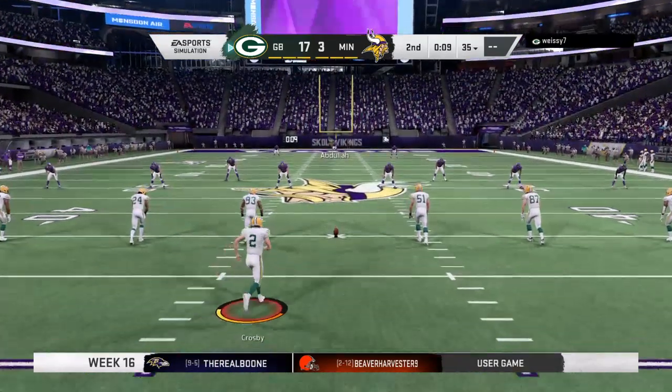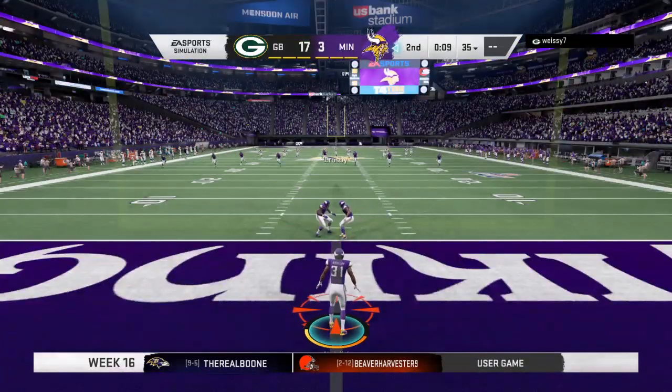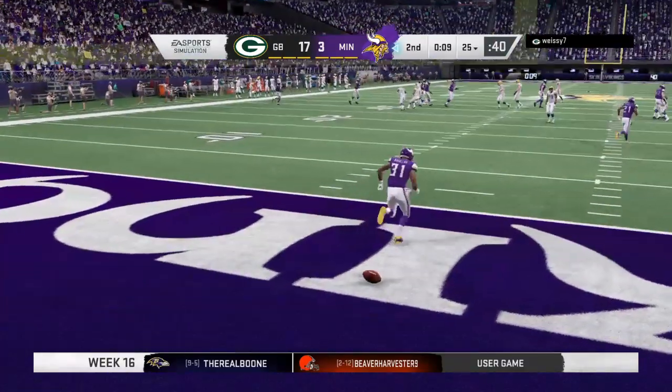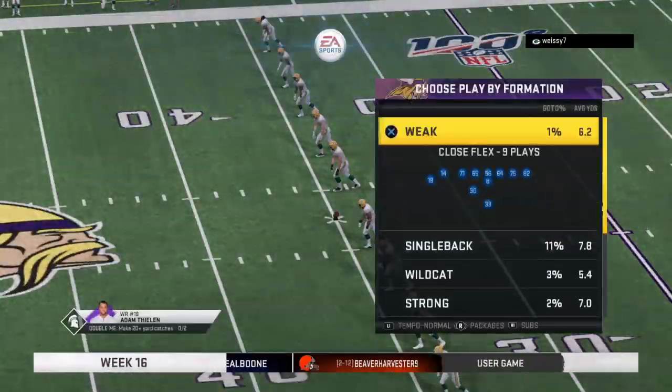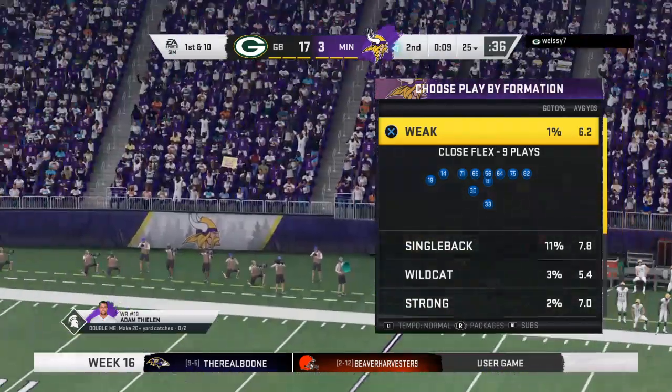After the made field goal, now Crosby will do the kickoff duties. That's fielded in the end zone. And not wanting to risk anything here late in the half, he'll just take a knee, and they'll bring the football out to the 25.